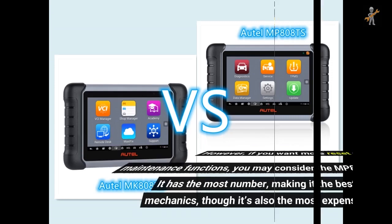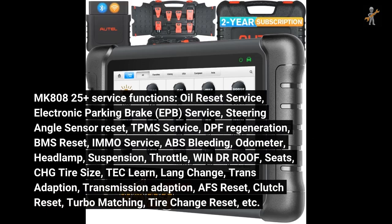808, 25 plus service functions: oil reset service, electronic parking brake EPB service, steering angle sensor reset, TPMS service, DPF regeneration, BMS reset, IMMO service, ABS bleeding, odometer, headlamp, suspension, throttle, window, roof, seats, change tire size, TC learn, lane change, trans adapt.